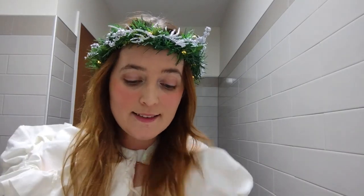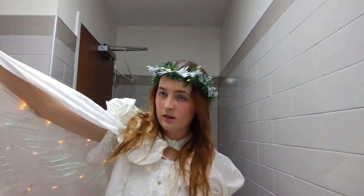All right, Act 1's done. This is a close-up of the cape with the lights and my headpiece I made with hot glue and hope.